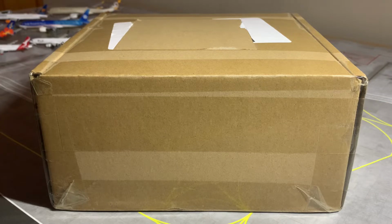I do have a hefty collection of classic models now, including the likes of the Qantas 747-400 by Gemini Jets. I did do an unboxing of that model. Sorry, not an unboxing, a model review of it. So if you want to go ahead and check out the card in the top right corner right about now, you can go ahead and check that video out.